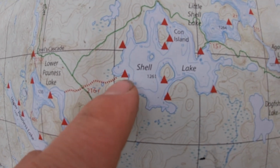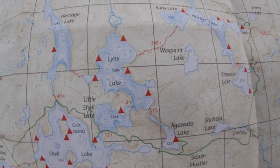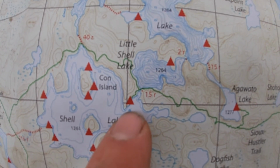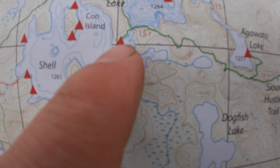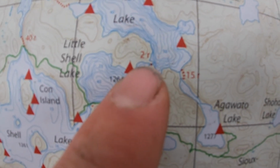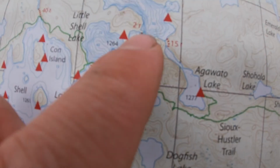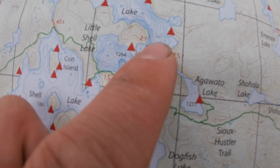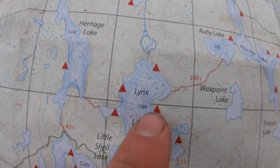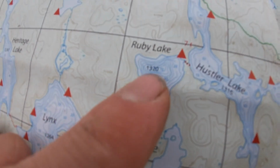So from here today, our goal is to make it all the way to Oyster Lake. If we look here, we have to get all the way across to the east side of Shell Lake, hit this 15-rod portage to Little Shell Lake, do this little carryover 2-rod portage into Lynx Lake. They say you can pretty much navigate through the water through this little channel here, even if it's low level water. But after Lynx Lake, we are going to hit this 240-rod portage up into Ruby Lake.